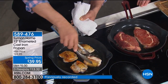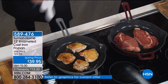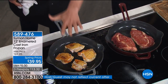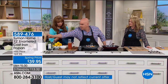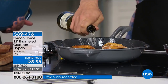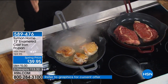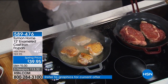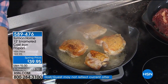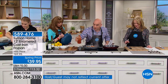So here's why I love cast enamel. We put 4 chicken thighs in here. You get unbelievable heat distribution through the entire pan. You don't have to worry about hot spots. You get that beautiful golden brown. And then what I love about it too is we can build our sauces in the pans. With a non-stick pan or a cast iron pan, you don't get the little bits on the bottom, that fond. The zhuzh. I want the zhuzh. And because it has that enamel coating, which is so fantastic.